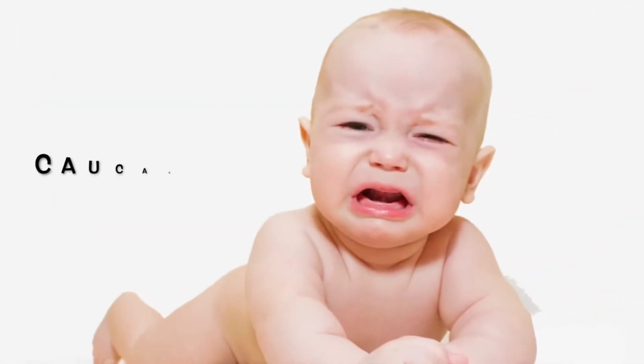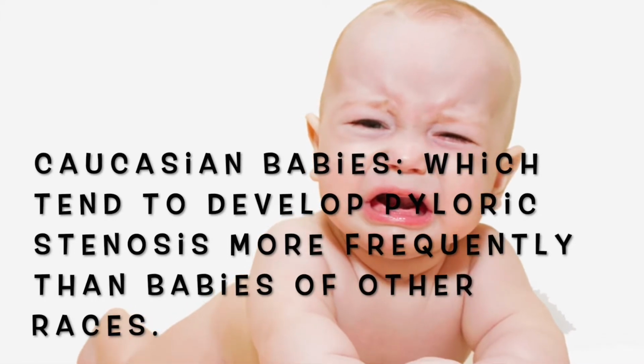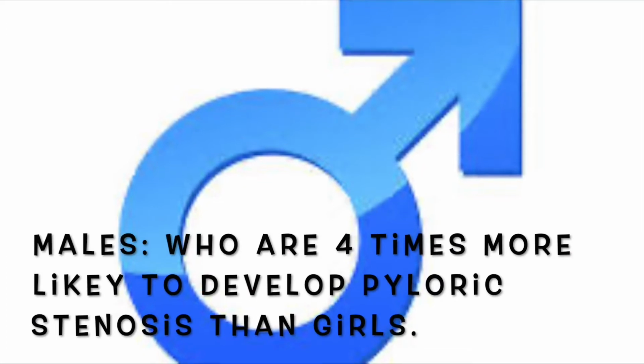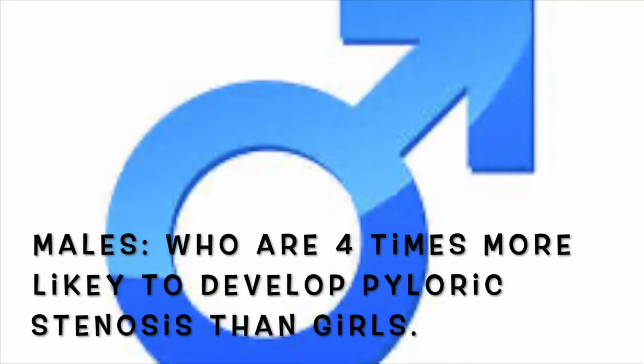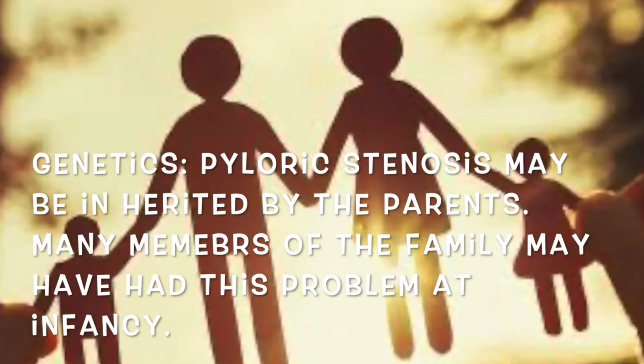Babies at high risk. Caucasian babies, who tend to develop pyloric stenosis more frequently than babies of other races. Males, who are 4 times more likely to develop pyloric stenosis than girls. Genetics. Pyloric stenosis may be inherited from the parents.